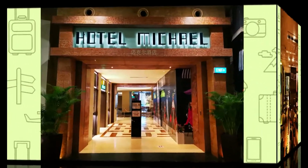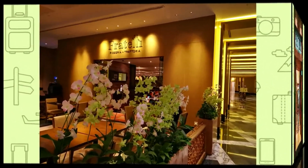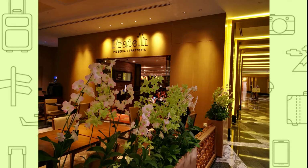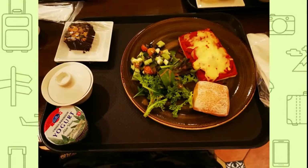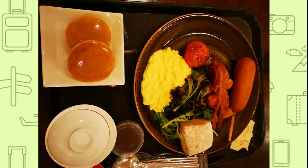As the restaurants at Equarius Hotel are closed during this period, guests will have to proceed to Hotel Michael for their breakfast. Personally, I think you can give the breakfast a miss if possible, as you are only given a choice of one out of three set meals and none are anything special that you can look forward to.